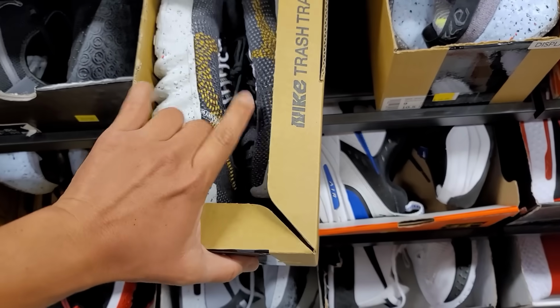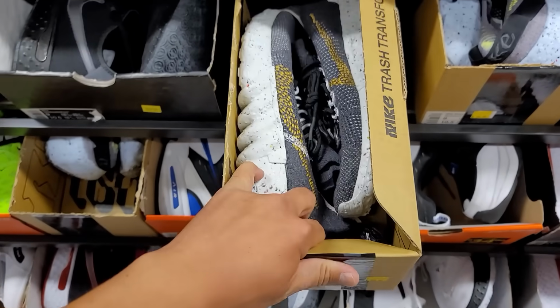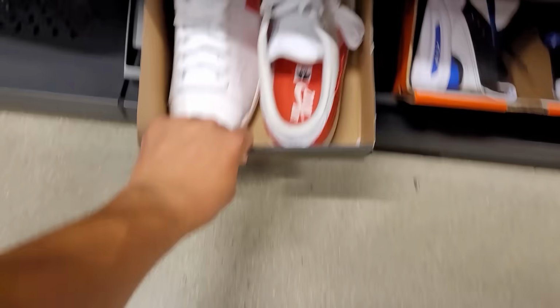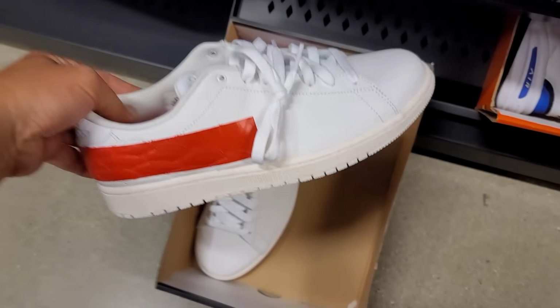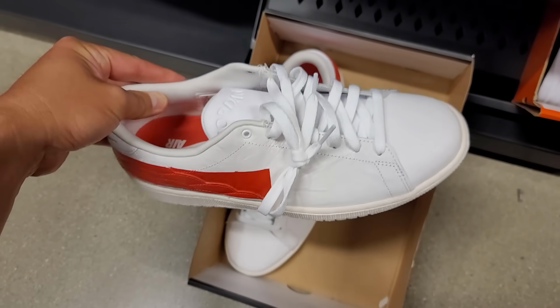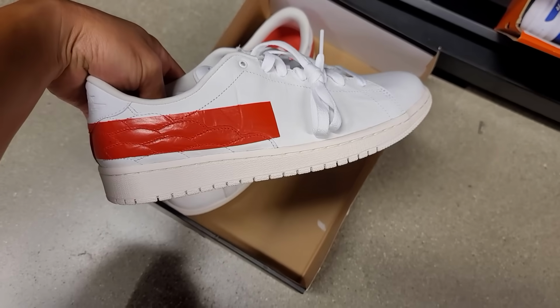Oh, these are the Space Hippie ones. Haven't seen that too much. $60 for those as well. What are these? Oh, the Center Courts? Jordan 1 Center Courts going for $60? $60, you guys. Wow.